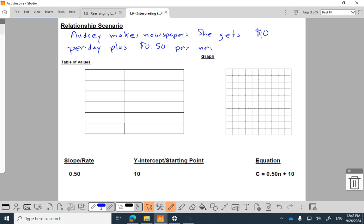Now, are we trying to be realistic when we make up these questions? I don't know. I'm not going to hold you to it. I'm not going to take marks off in the test and go, oh yeah, who gets 50 cents a newspaper? Maybe she prints lots of newspapers. Maybe she prints thousands of newspapers and this makes sense. Let's not get hung up, let's not make it too real, yes? Well, then I'm off to the races.